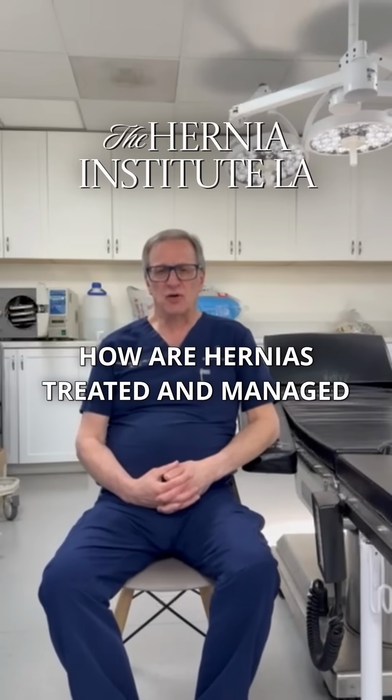So how do we take care of hernias? Well, if a hernia needs to be repaired, then it should be repaired. If a hernia is not causing symptoms, or if the hernia occurs in a person who is too ill to undergo an operation, then the hernia can be managed using a specialized hernia belt. The hernia belt would wrap around the person and push the area of the hernia in such that the hernia is pushed in and causing fewer symptoms.